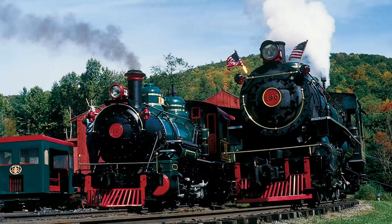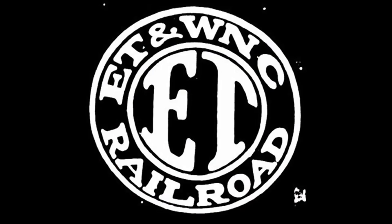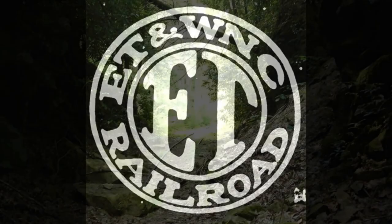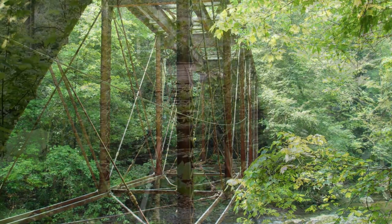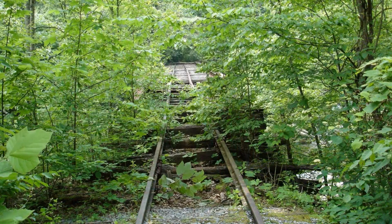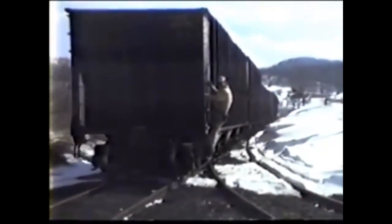These two would pretty much spend the rest of their lives up at Tweetsie Railroad, but we have one last question to ask. What happened to the railroads they formerly came from? As for the ET&WNC, the railroad's narrow gauge system, as of 1950, has since been abandoned, with only trestle bridges and a few lines covered by shrubbery being the only thing left behind. The company still operated its standard gauge routes for a few more decades, until 1983, when all operations of the line were ceased.